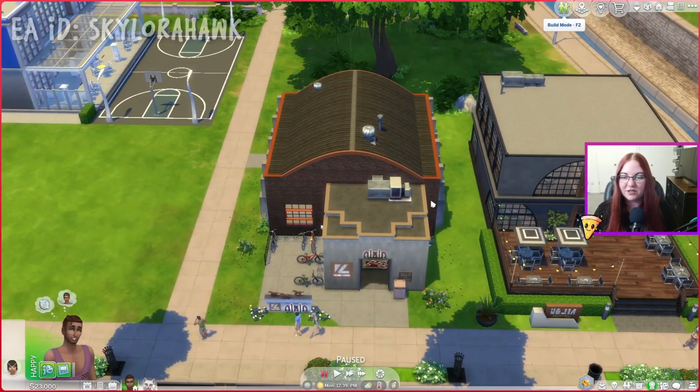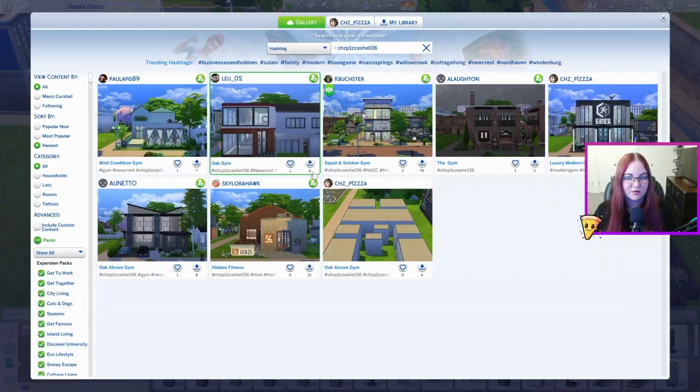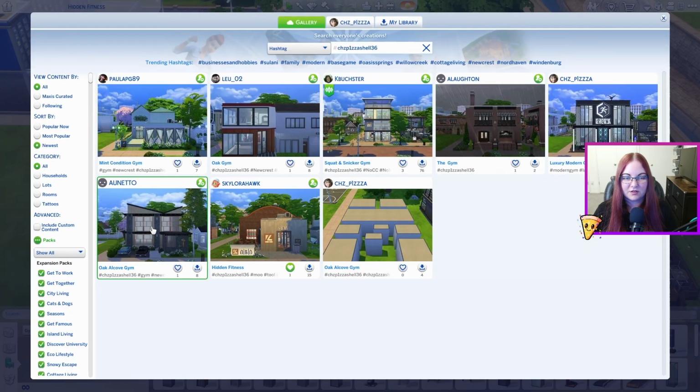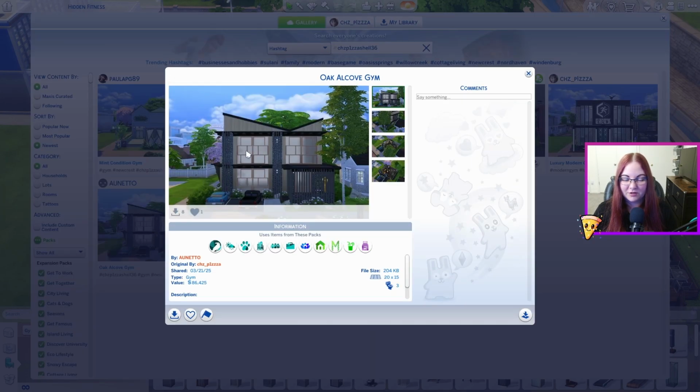Okay, awesome. Thank you so much for that build, Sky. But next... Wait. Lot traits? None. Okay. Just wanted to check. Next up is on Netto. No lot traits. Well, I'm thinking about it. Okay. This is the Oak Alcove Gym, which I believe Oak Alcove is the name of the lot.